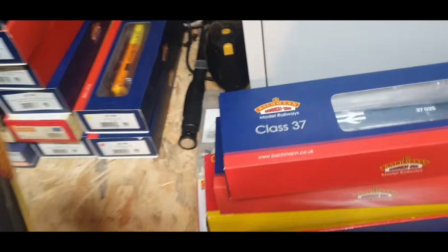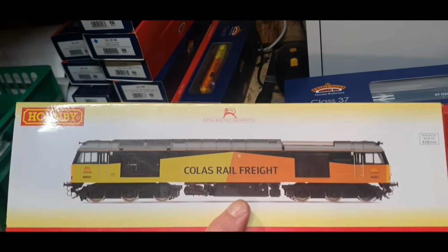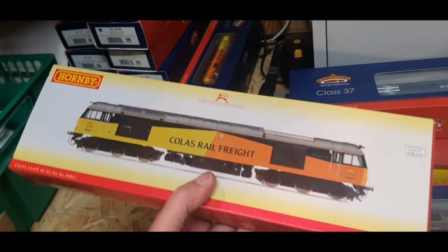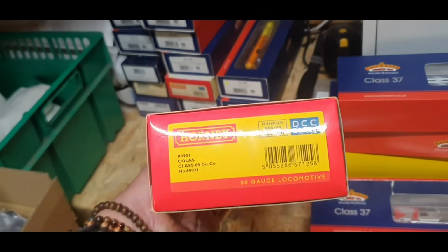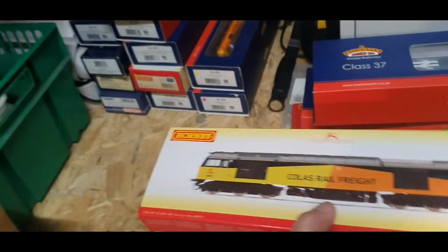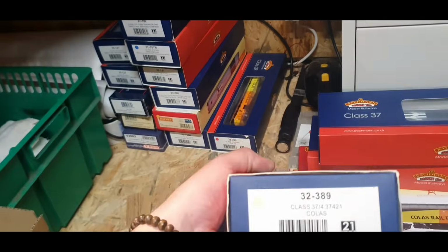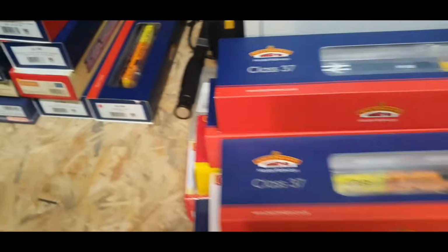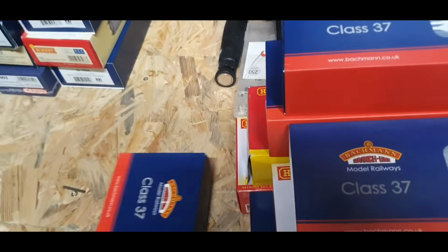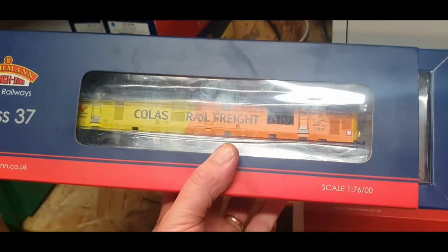Alright, okay, this is what's going to be happening. Because this is over 2 years ago I bought all these, and literally they've just been put under the baseboards. Colas, nice. 60021. Kind of remember. Oh, this is the Colas pile. Yeah, I went through a phase of Colas. 37421, new in box. And this will be 521, and that'll be new in its box as well. Yeah, 521. So lots of minty fresh.